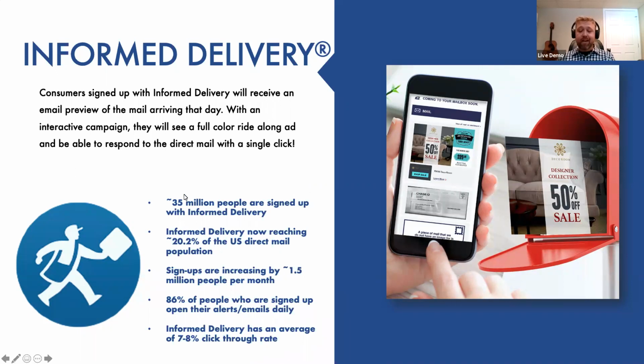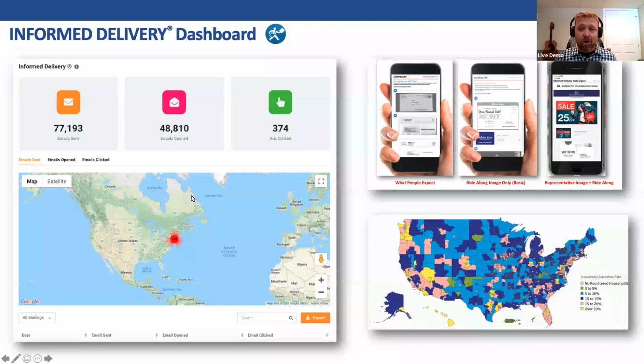Pretty incredible. I mean, look at it this way. The US Post Office is doing marketing for you guys. Come on, this is such an opportunity. So here's our dashboard. The client's going to see how many emails went out, how many were opened, and how many were clicked. And this will give you a little idea on what the current saturation is. Florida is kicking butt. California is doing really well, and so is the Northeast, of course.